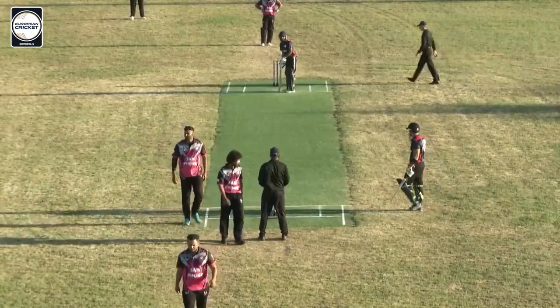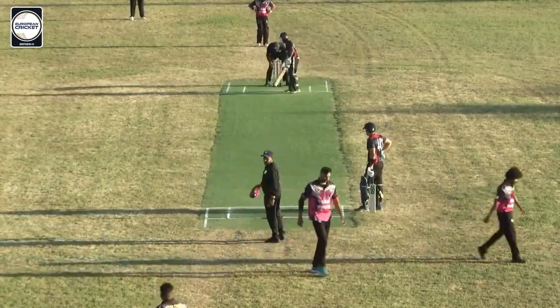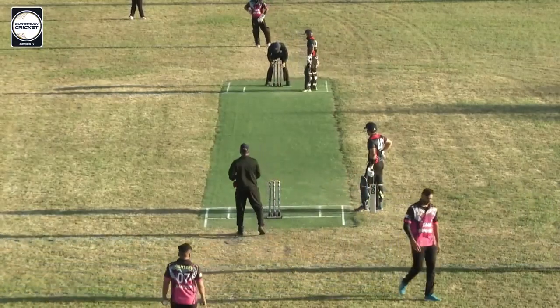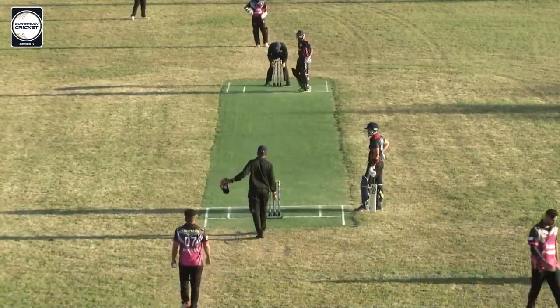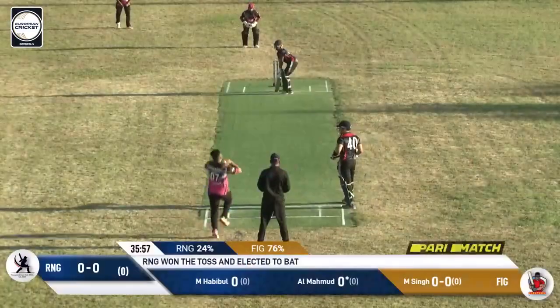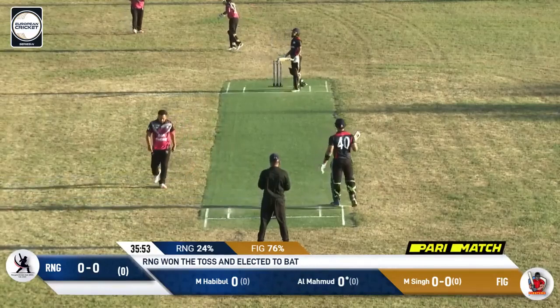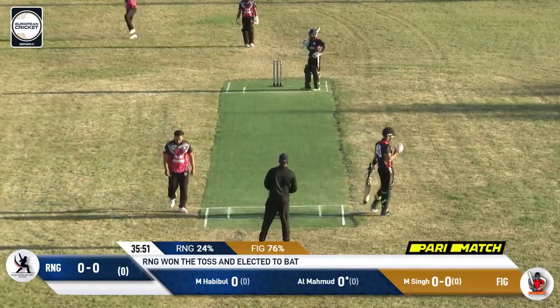The batsmen are taking guard, checking themselves, and getting ready to put on a fight here. The Rangers won the toss. By doing that, you think they must have some sort of game plan to get things going nice and quick. For now, it might be needed later though. We start with a dot ball, lovely delivery. Ooh, that's a good start.